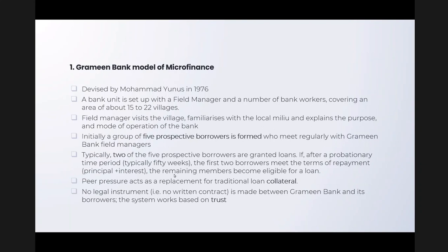So in this model, peer pressure acts as a replacement for traditional loan collateral. There is no requirement of collateral, but peer pressure and group pressure basically act as a security, as a safety cushion. No legal instrument. This whole arrangement is informal because legal documents are not signed between the borrower and lender. This system works on the basis of trust.